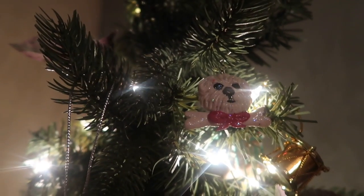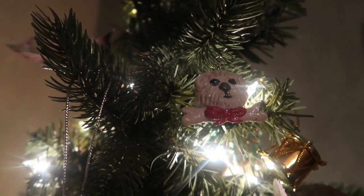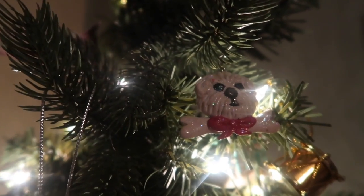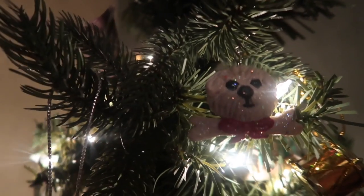I once had a phase where I had an Etsy shop and I would make polymer clay jewelry, and then I decided to make a polymer clay version of Coco as an ornament. Honestly, I think it came out pretty good, so I put it up every year. Basically I've got elements from things that I'm in love with, or I used to be in love with. For example, I used to be a huge fan of Betty Boop, so I've got my Betty Boop over here.